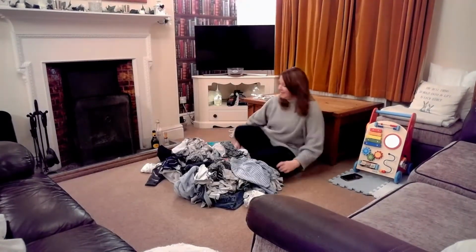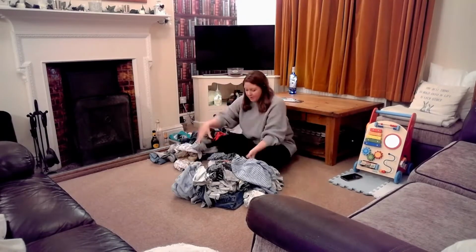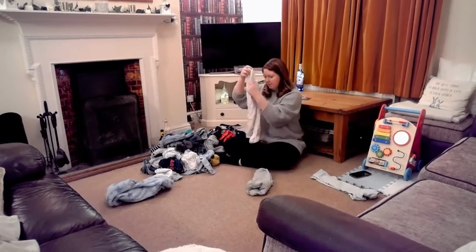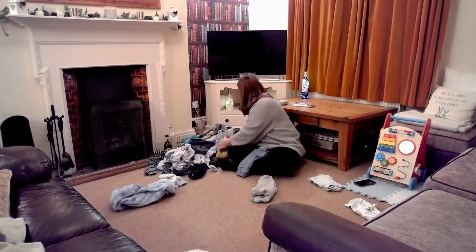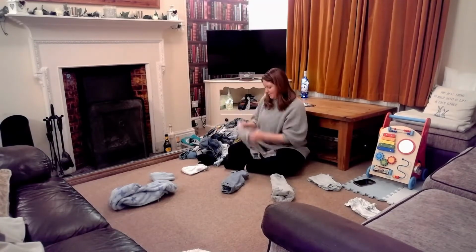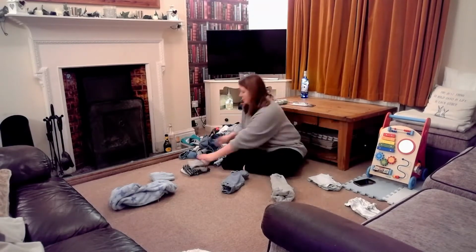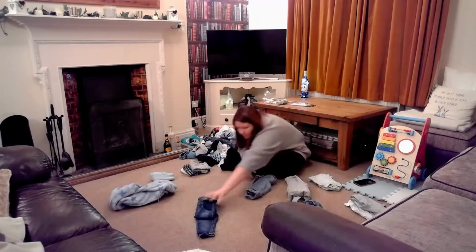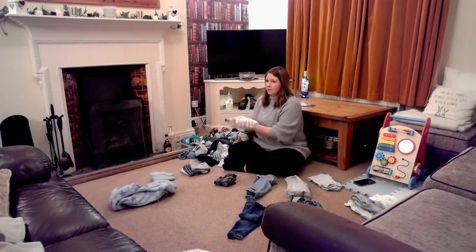Here are 5 organisation tips I found useful with a little one. Number 1 is how I organise Sebastian's old clothes that he's grown out of. I start by organising these into categories: trousers, tops, vests, sleepwear, swimwear and onesies. You can probably see 2 piles for each category. This is because I also separate them into boys and what I think is gender neutral.